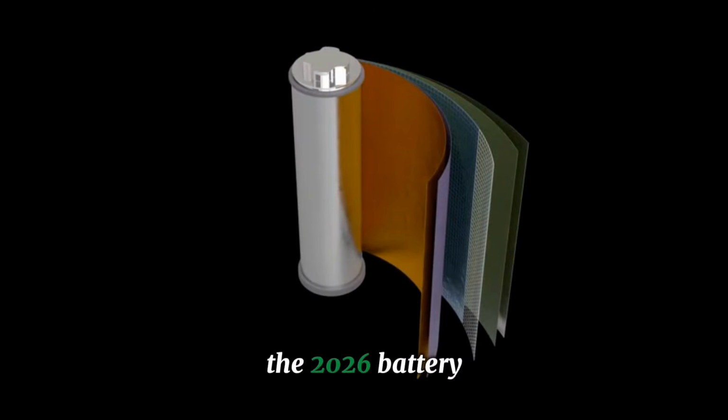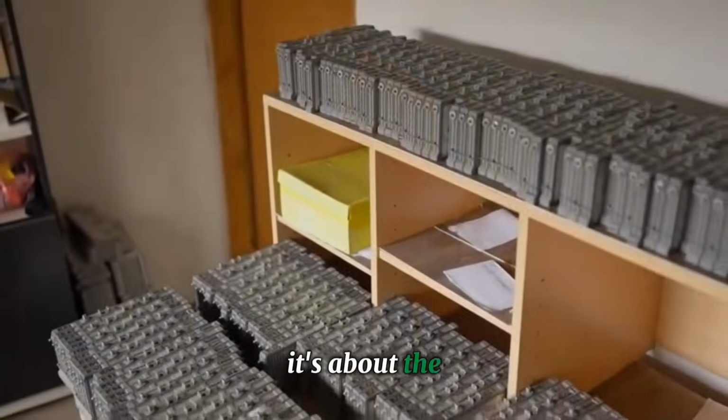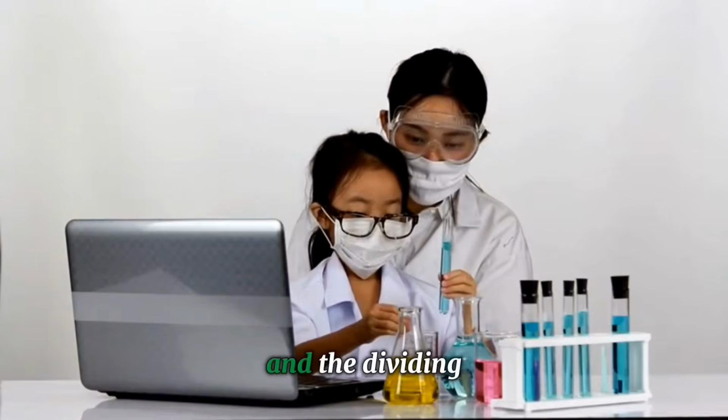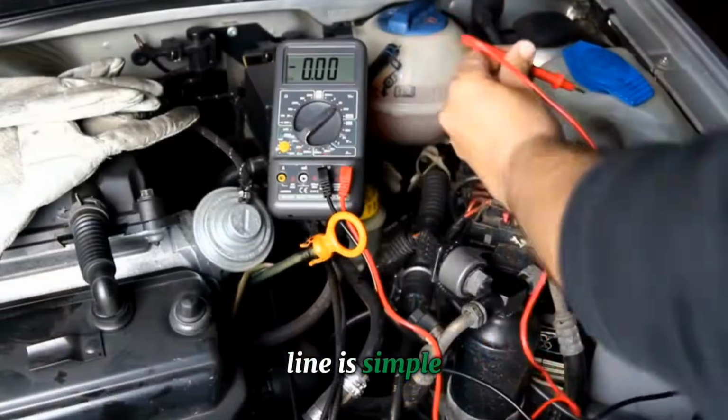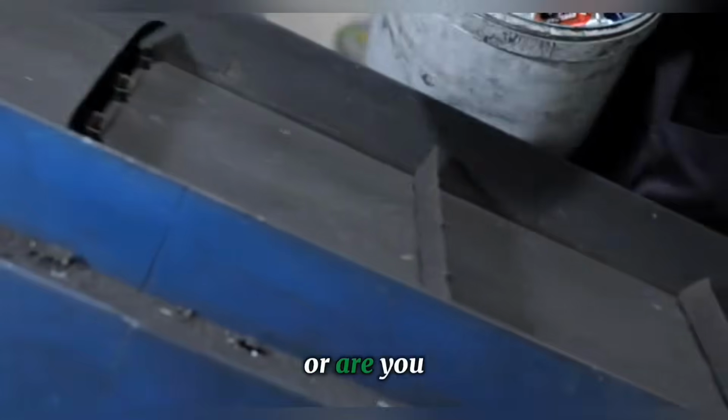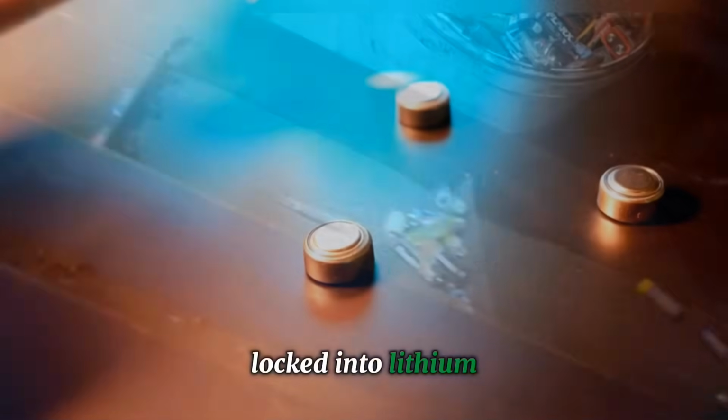The 2026 battery landscape isn't just about Tesla. It's about the entire industry fracturing into winners and losers. And the dividing line is simple. Can you produce multiple chemistries at scale, or are you locked in to lithium?